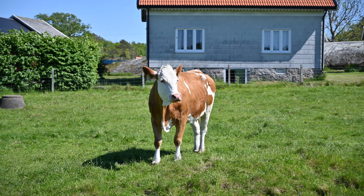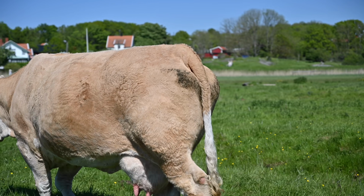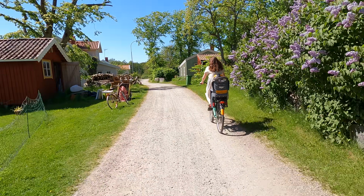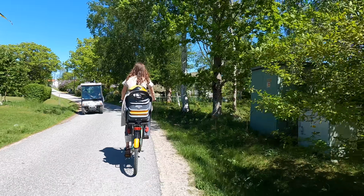One thing that is unique for South Koster, compared to the rest of the islands in the West Coast archipelago, is that the islanders used to combine fishing and farming for their livelihood. There are no cars on the island, they're not allowed, so it's perfect for riding a bike here. Only some golf carts to look out for sometimes, and these flatbed mopeds. And it's super beautiful here. Let's look at these cliffs.